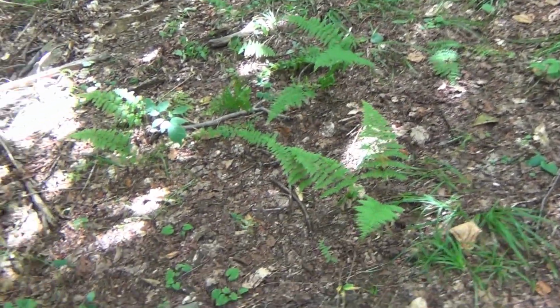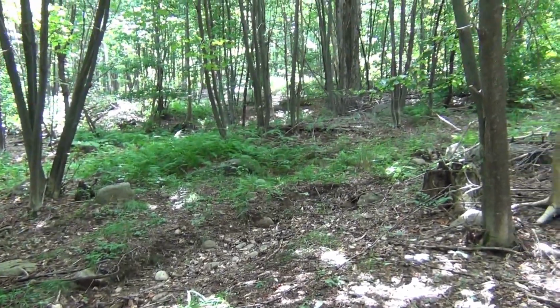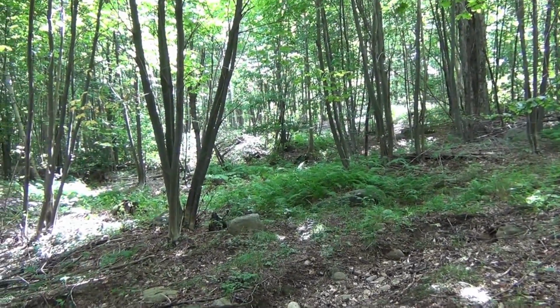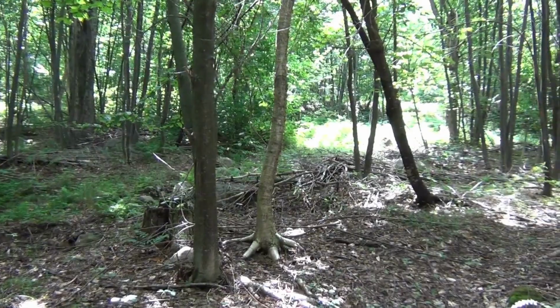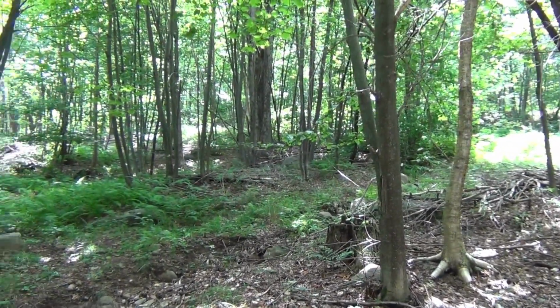Not too much worried about running into animals, but there are coyotes, there are black bear. Black bear should be around here. They pretty much don't want to be bothered with you, but this is when they're going to start eating and feeding to get fat for the winter. So I just got to watch my back, that's all. And continue on up the mountain.